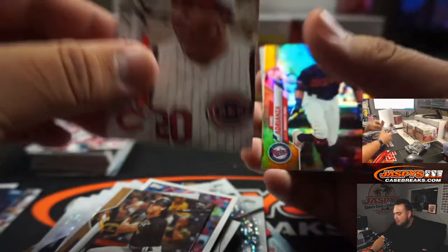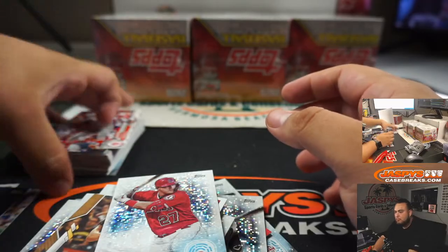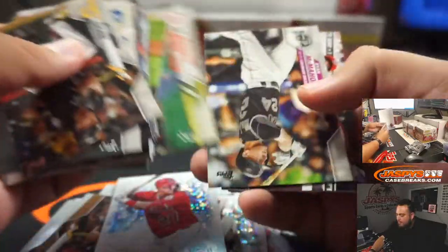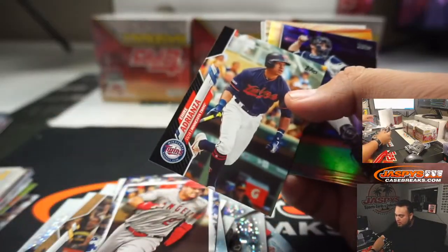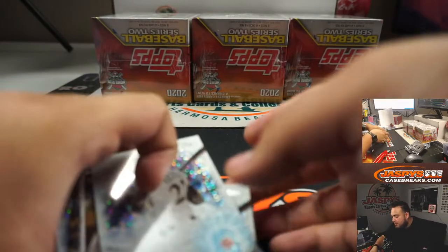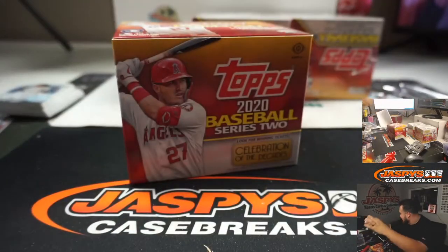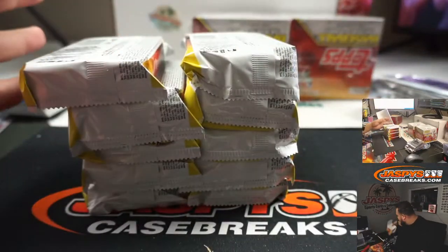And Frank Robinson short print. Max Scherzer. Little blackboard in there as well. All right, these will all be penny sleeved, but of course in a normal break, I'm just going to skip them. Those will be penny sleeved at the end of the break. I'm at 20 minutes. I can do this. I'm at 21 minutes and 30 seconds.